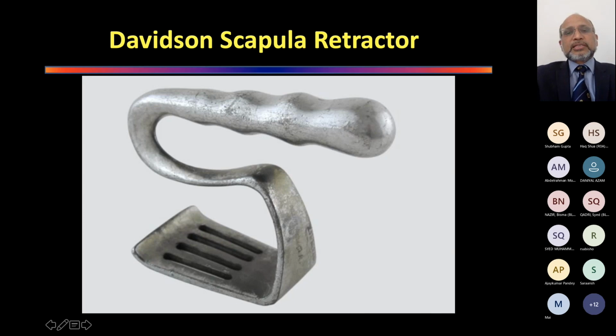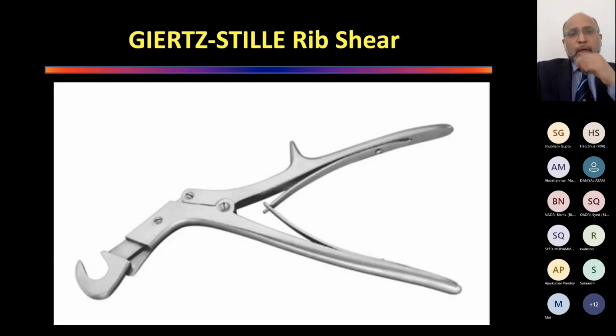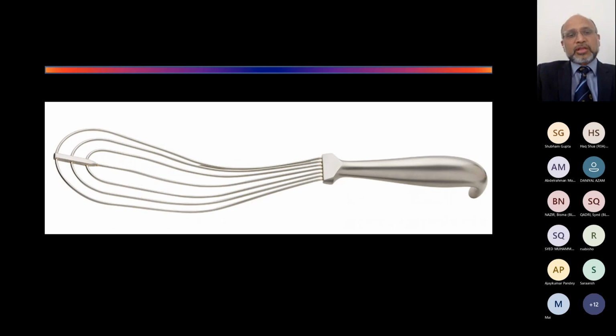This is a scapular retractor. This goes below the scapula and you lift it up to put your hand beneath it and count the ribs down, okay? This is a rib cutter, a standard rib cutter. This is a horizontal rib cutter. That was a vertical rib cutter. So there are various types.